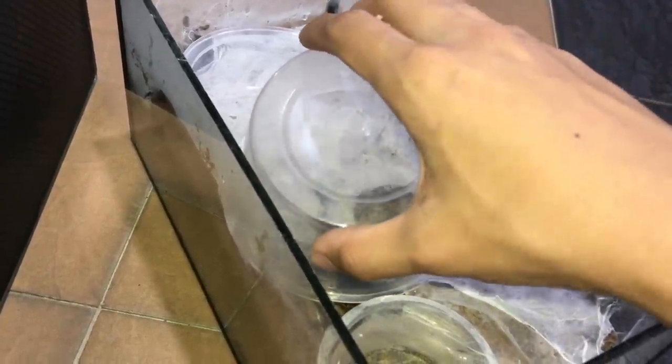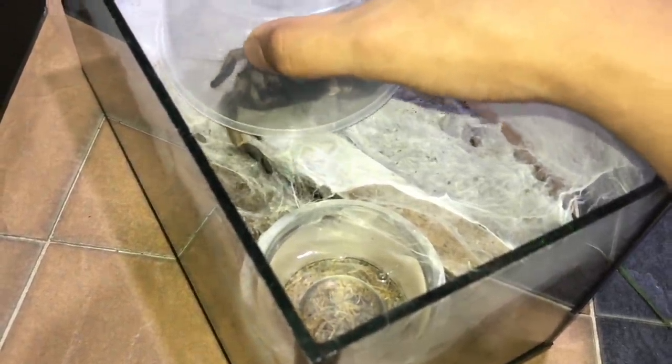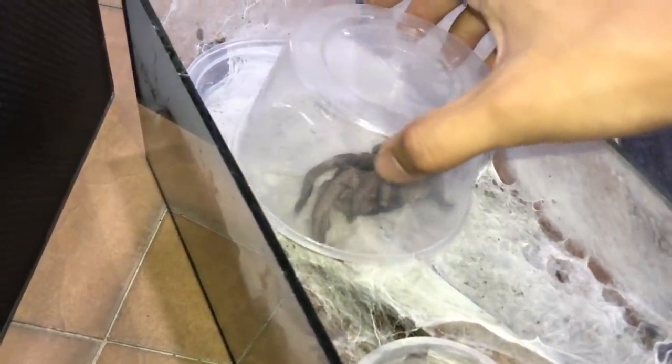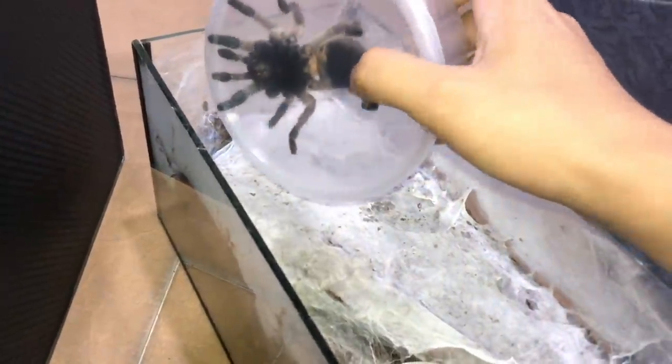Oh my goodness, what are you doing, girl? Now you want to go down? No. That's not how it works, okay? You gotta go up. You gotta move up the lid. Come on, get onto the lid, girl. What are you doing? Come on, girl. Get onto the lid. Yeah, there we go. Stay. Now I'm gonna have to weigh you, okay?